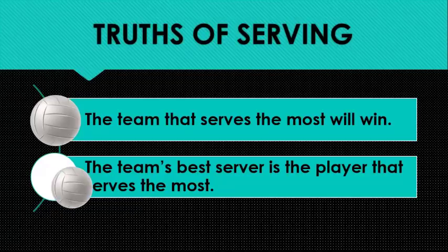The second point is one that not everybody agrees with all the time. The team's best server is the player that serves the most. Oftentimes we talk about aces, we talk about percentage, who's got that wicked jump floater or that really sick jump spin serve. Those are all very important. That player, though, is not our team's best server unless they also serve the most.